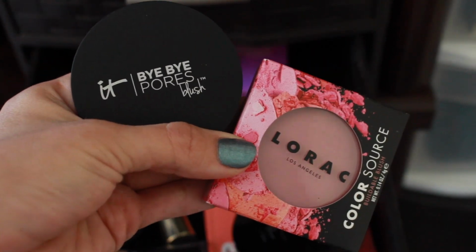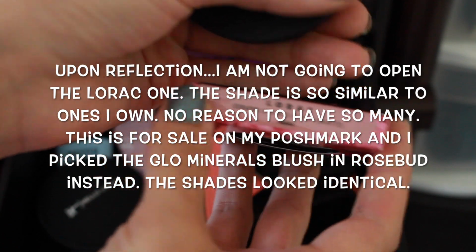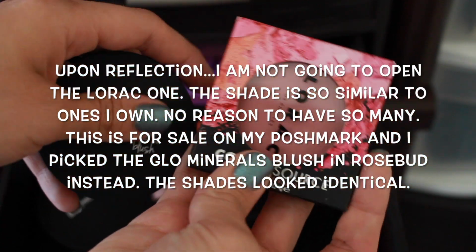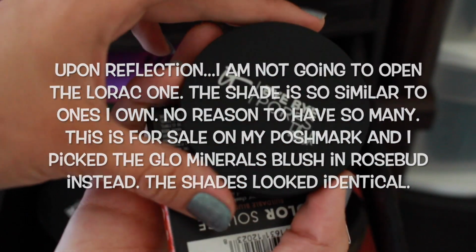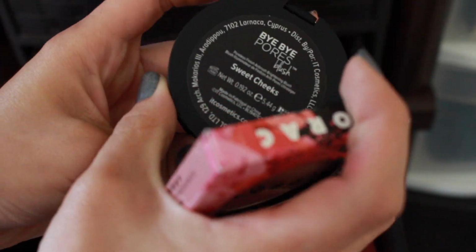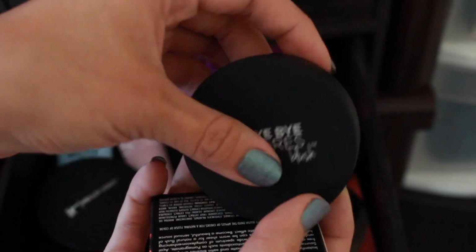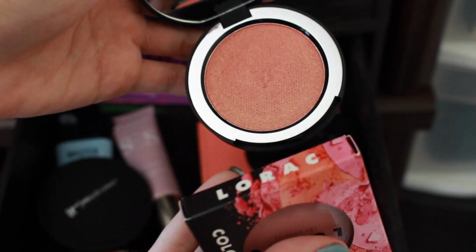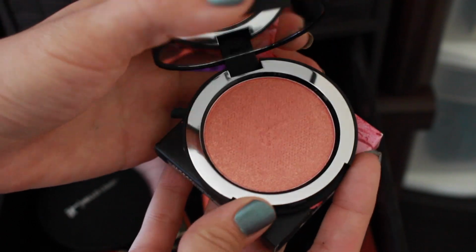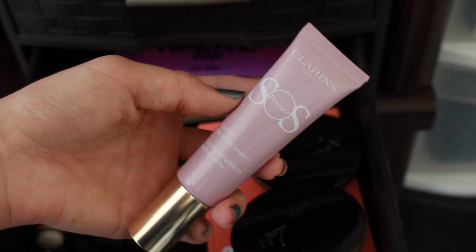I'm going to bring these two blushes out. This is from Lorac. It's their blush in Aura, A-U-R-A, I think that's Aura. I purchased this a little while ago and I've just been waiting to use it. And then this IT Cosmetics Bye Bye Pores blush in Sweet Cheeks. It's like a very highlighty blush, so I don't have high hopes for loving this, so that's why I want a different blush to have on hand just in case, but I do want to give it a couple tries. And last up from this drawer, I want to try this Clarins SOS Primer. I'm intrigued by it, so I'm going to pull that out.